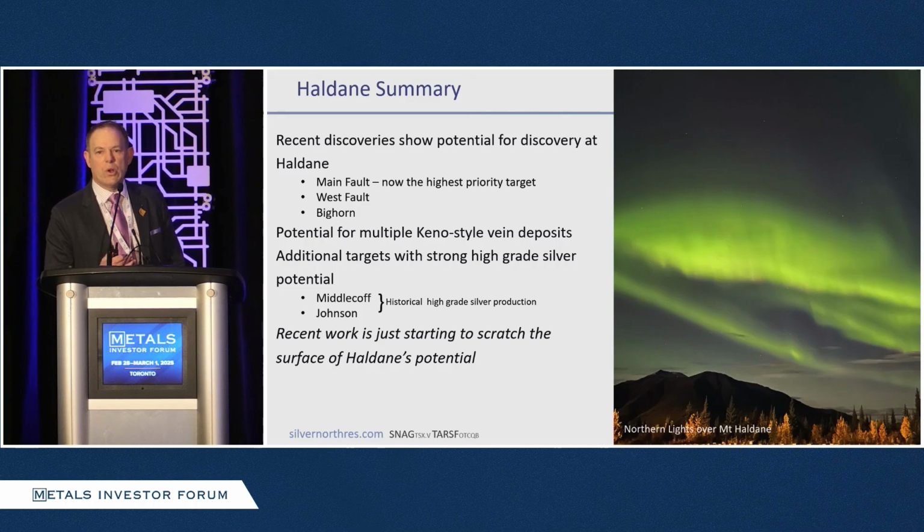There's been kind of three pulses of exploration here: the early 1900s, then again in the 1960s, which expanded on some of the underground work, and now starting back, say, 2010, there's been another pulse of work that leads to what we're doing. We've got 3 new discoveries in the 15 holes that we've drilled there. We have the other 2, Middlecoff and Johnson areas, and who knows what else we'll come up with. So we really do see the potential here for multiple Keno-style deposits at the Haldane property.